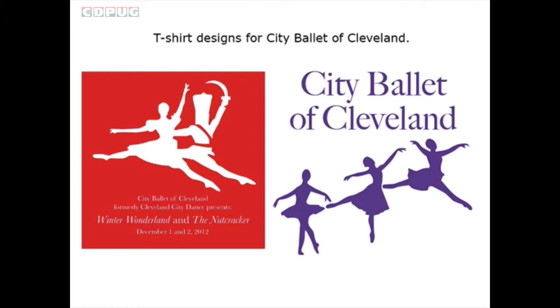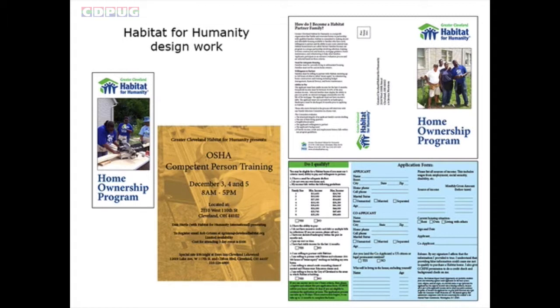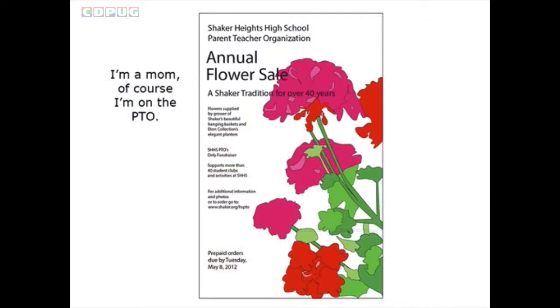I also do work for Habitat for Humanity. That's another nonprofit I really like. I do brochures and flyers for them, and I did a lot of the signage in the Restore. For those of you that have never shopped at the Restore, I suggest you go because it's like combining the best yard sale you've ever been to with your favorite hardware store.